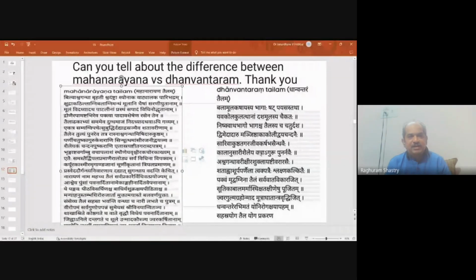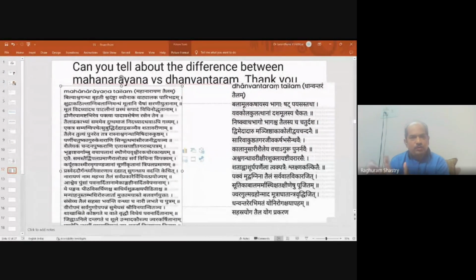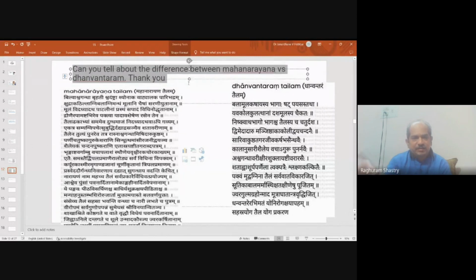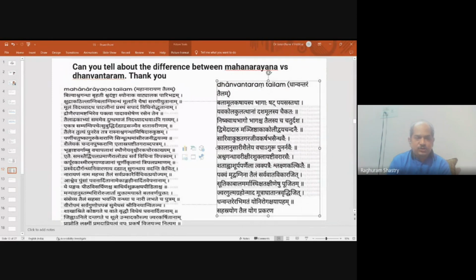And one more point is the doctor's favorite. Some doctors have their favorite medicines that they traditionally practice, like Mahanarayana Taila. There is a fan club of Mahanarayana Taila, doctors who love using it, and doctors who love using Dhanwantaram Taila. Most of the Karnataka doctors I had seen previously were using Mahanarayana Taila. When I was doing my graduation, I used to see plenty of Mahanarayana Taila used for these painful Vata conditions.